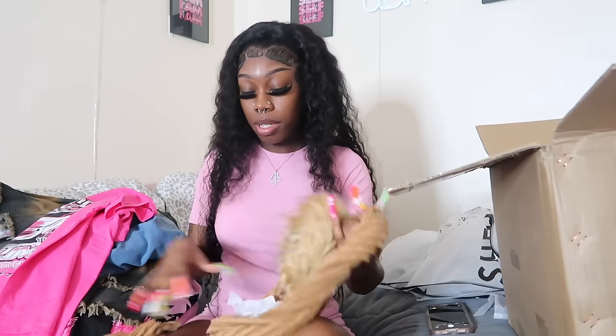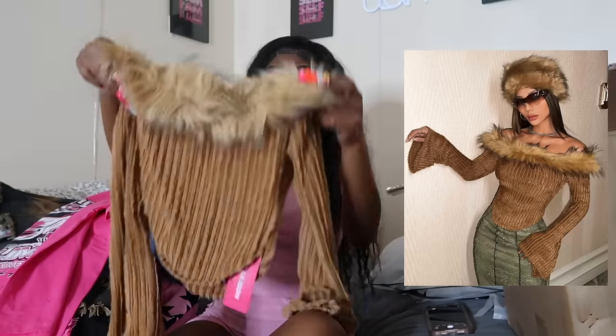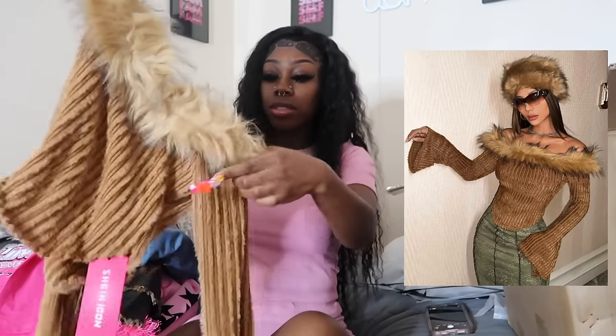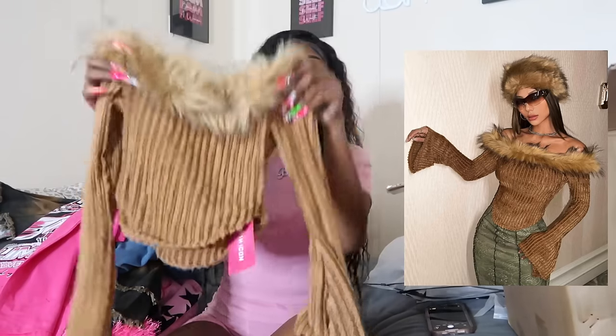Next I have, okay, so I ordered this shirt right here to go with that skirt that I showed y'all, the brown looking skirt that's right there, and the fur boots. Like, yeah, this is gonna eat with the fur boots. Yeah, so it's an off the shoulder little sweater. The arms flare out a little bit. Yeah, it's gonna eat with that skirt.